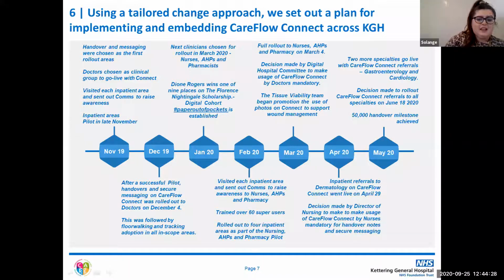In April, at the height of it all, we introduced inpatient referrals onto Connect into various specialities, starting with dermatology. And then as with everything, gastroenterology seems to be the pilot for most things.